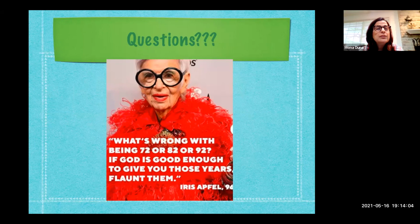All right, well, that's good. The second question is, is biotin safe for kids? Can it be used as a preventative for kids who have parents with very thin hair?